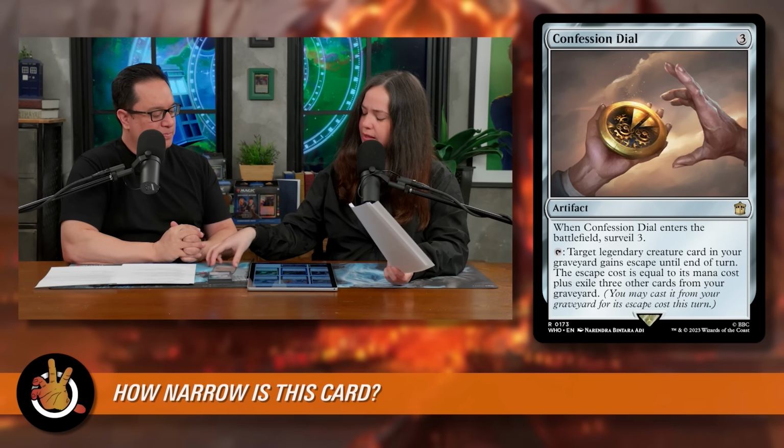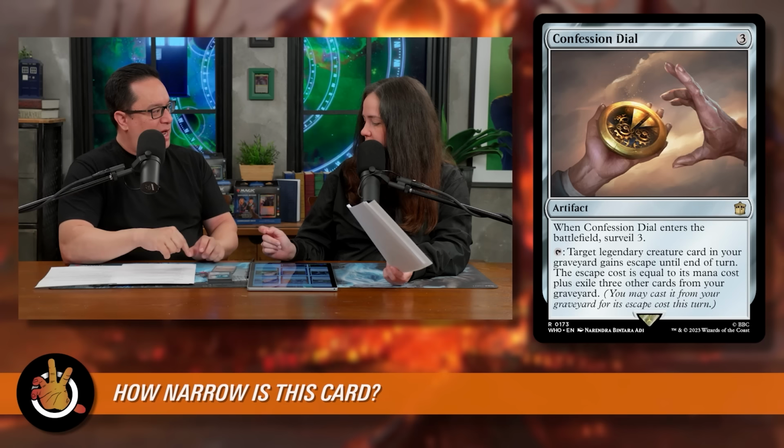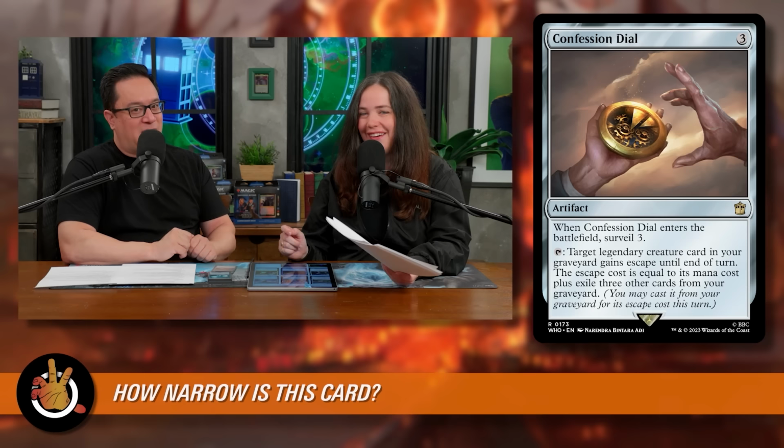So, can you? It gains escape until end of turn. Escape cost. Can you cast it with escape multiple times? Well, it's a different permanent once it comes in and dies, so it wouldn't see the escape from before. Okay. I'm pretty sure that's right. Yeah, that makes sense.